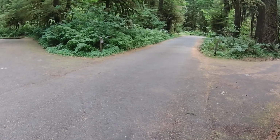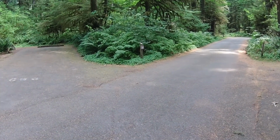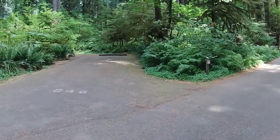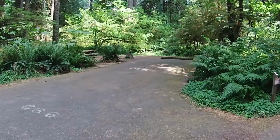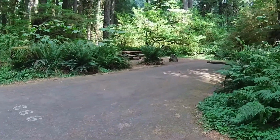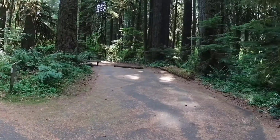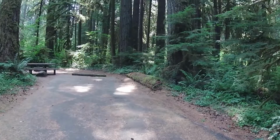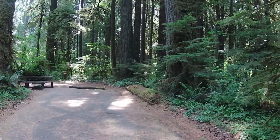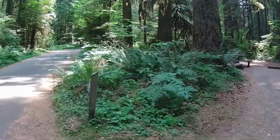Well, hiking along the trail, I ended up coming back into C Loop. So these are some of the sites in C Loop. There's C66 here, a bad site, and then on the other side of the road, C65. Boy, these trees are something else. They're just huge. That's a pretty nice long site there.